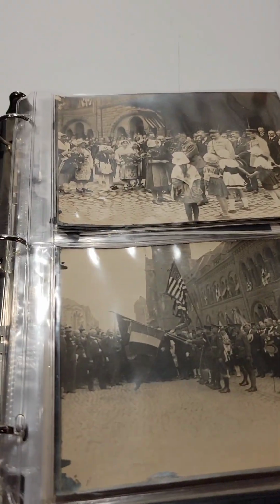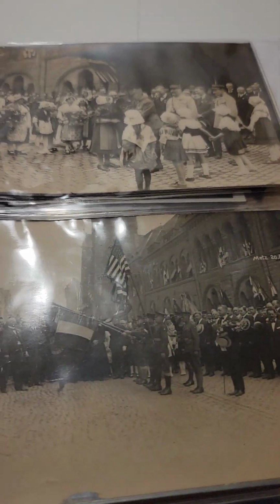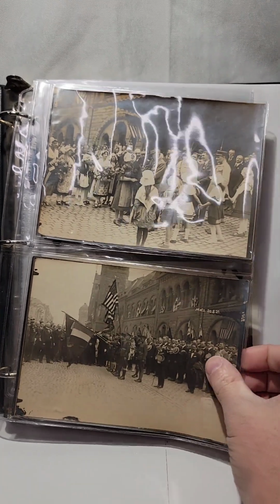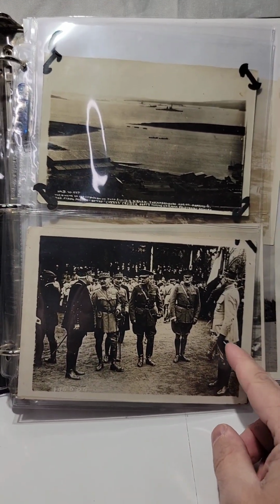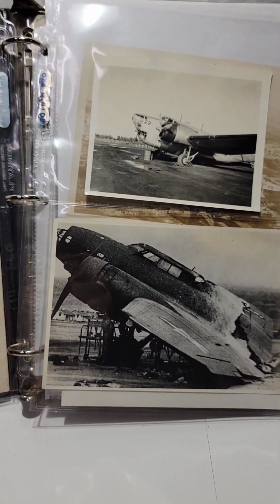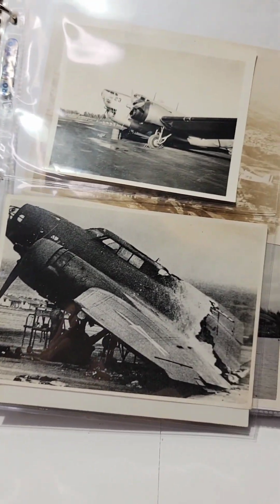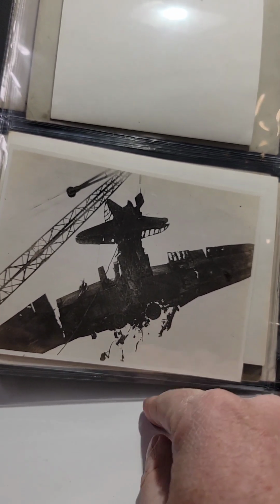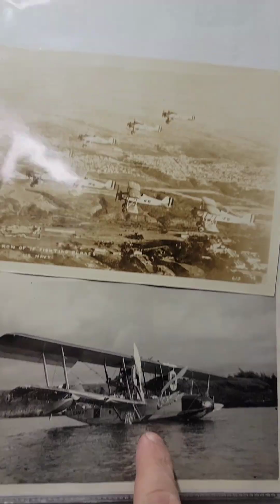Some more of these binders full of different photos. I think this one is, let's see what's in here. Let's say really old photos. This one's 1921. Sorry about the glare. Great old photos. It's a really neat one. Wreckage of a plane. And this on the back says it's a Japanese plane that they were pulling out of the water. Some Navy planes. Just some more photos, but this is really cool.